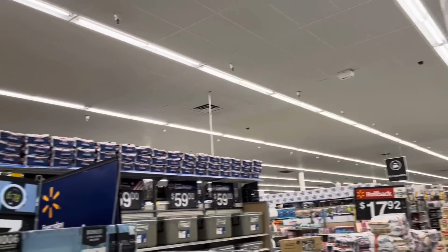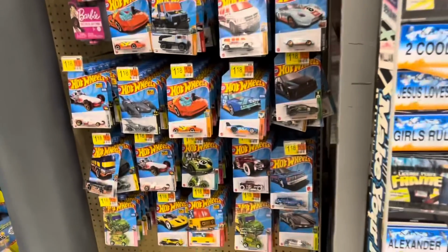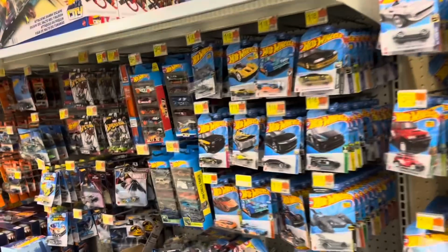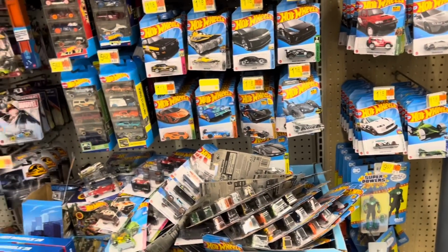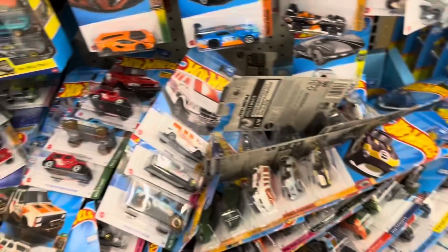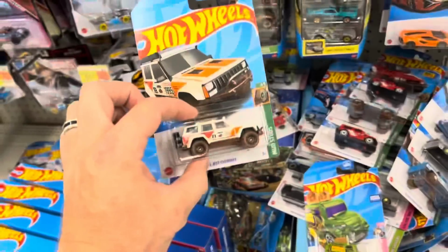All right, so I'm over here at Walmart and I'm checking the pegs, and the pegs are full, my friends. And not only are the pegs full, but the dump bin is full as well. Look at that. I've been waiting a long time for this dump bin to get filled up, but today's the day, finally. Very good, very good. So we're gonna dig through here and see what we can find. We already found something great.